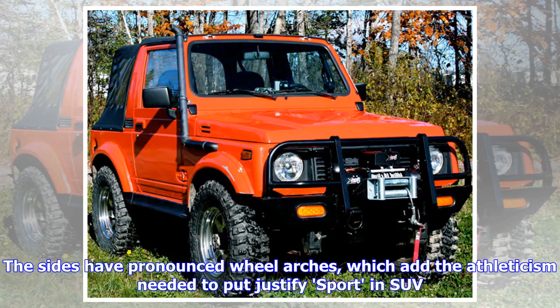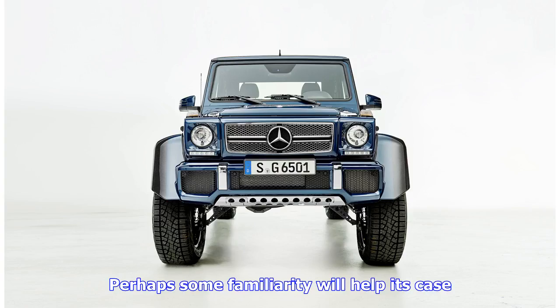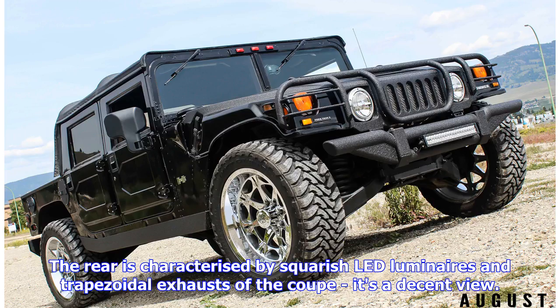The sides have pronounced wheel arches, which add the athleticism needed to justify sport in SUV. Again, with the soft top up, it mimics the coupe silhouettes fairly successfully. But with the top down, it does look a tad bulky. Perhaps some familiarity will help its case. The rear is characterized by squarish LED luminaires and trapezoidal exhausts of the coupe. It's a decent view.